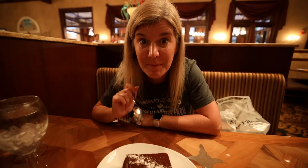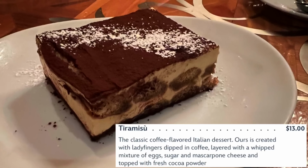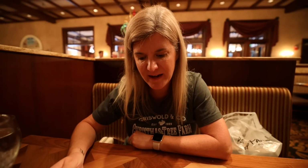Okay, so our tiramisu has arrived. It looks similar to the one that we had at Maria and Enzo's that was just one big square, but I'm hoping that this one is a little better.